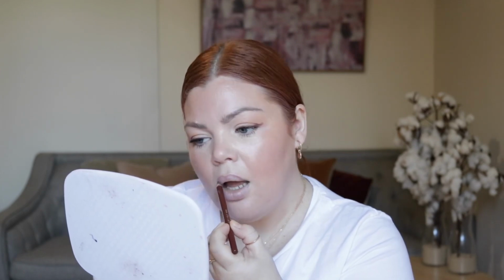Should we do our setting spray? I'm using the Glow Recipe Watermelon Glow Ultrafine Mist. And we're going to get back to dewy very quickly. I will never get over how good this smells. Never. So for lip liner, I'm going to be using the Mecca Max Pout Pencil in Super. We're ready for application. I'm going to go in lightly. Wish me luck.